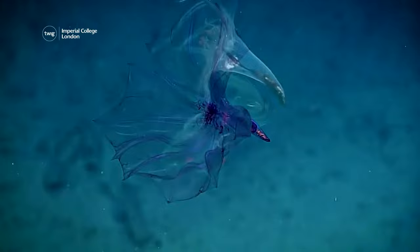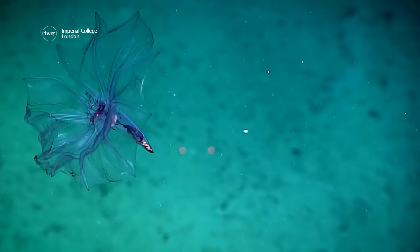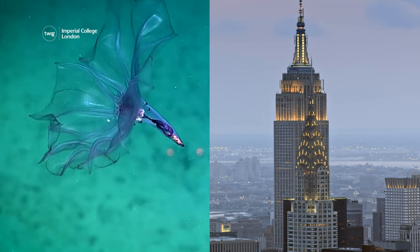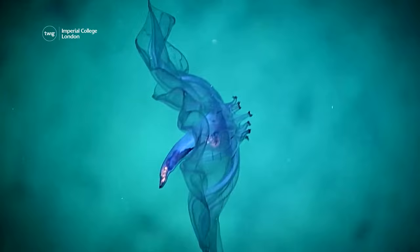Scientists have recently released footage of the extremely rare swimming sea cucumbers, sometimes living at depths of 4 kilometers, about as deep as 8 Empire State Buildings on top of each other. The sea cucumbers feed on small bits of food drifting past them.